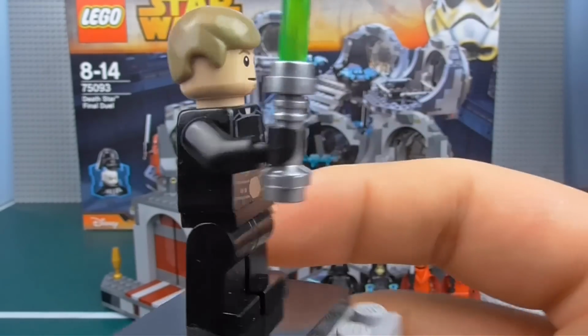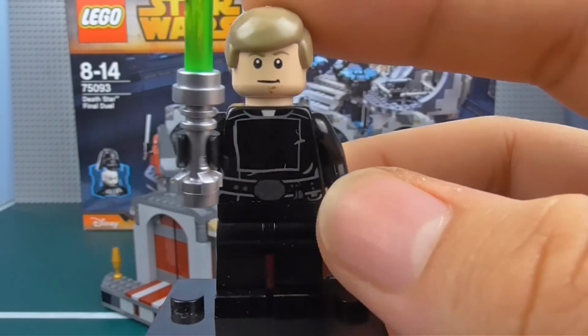But he's got a standard green lightsaber and stuff like that. He's a pretty cool minifigure. I mean, really, expect him in the set.